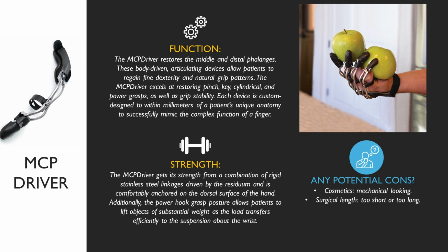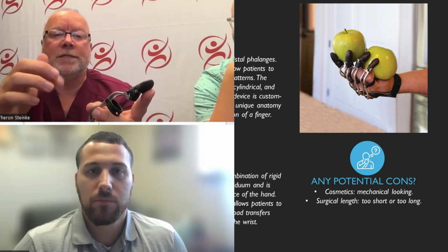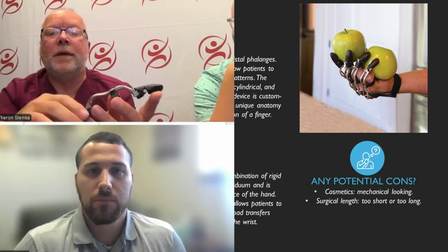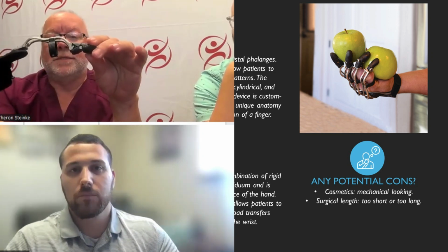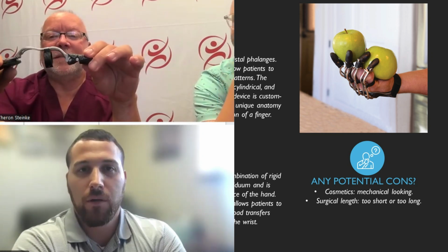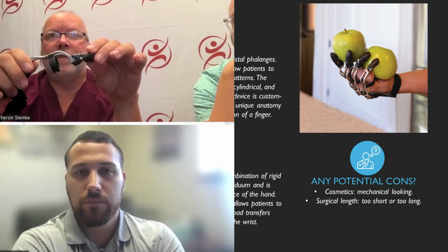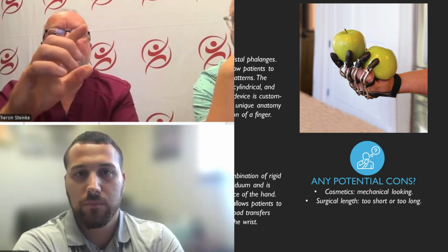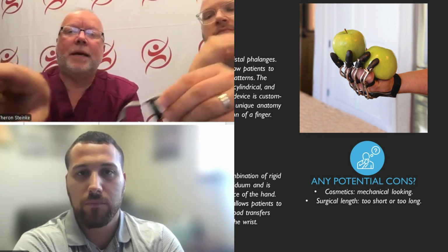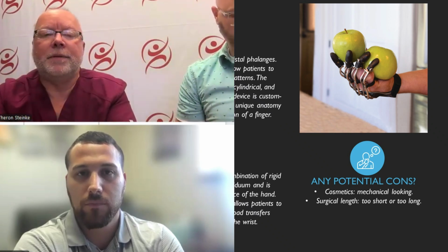Same as the other one, you're still moving the MCP joint just as you did before to flex and extend your finger. So it works the same way. The cons would be the same as the MCP joint. It's not very cosmetic. It's mechanical looking. And if there isn't enough limb left, the ring would not stay on their finger. As soon as they flexed and then extended back up, the ring would end up coming off of the finger.